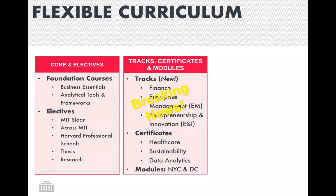The certificates, which are healthcare, sustainability, and data analytics, are very achievable in 2 semesters, though they will add more structure to your academic experience than a classmate who is really cherry picking and being a little less deliberate about which courses they want to take over the course of their 2 semesters here on campus.